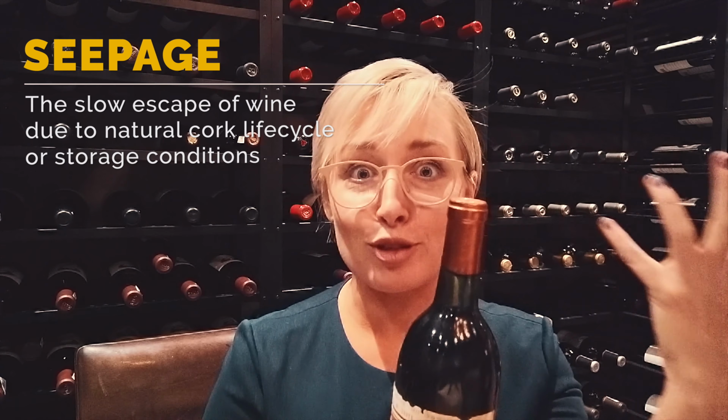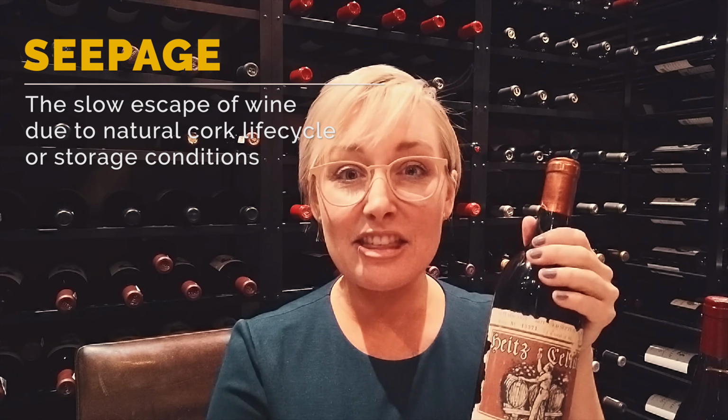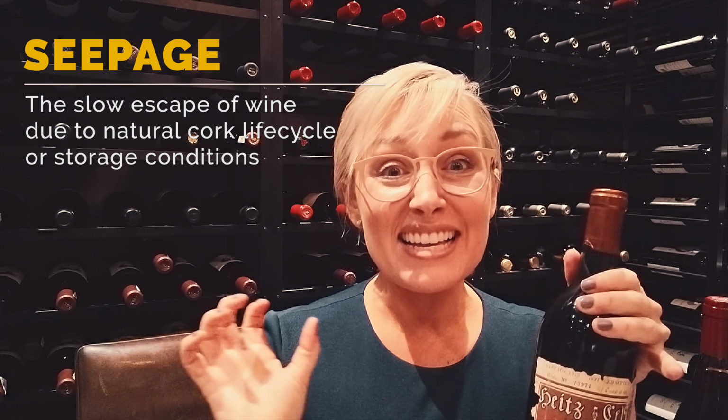Seepage is when the wine actually seeps out of the bottle and can indicate that the wine has been improperly stored, seen heat, or had a faulty cork. This is an example of a bottle that you don't want to be buying. This is an example of a bottle that's got a very low fill, the cork even fell in. This is a bottle of wine that is most likely going to be nothing but vinegar.